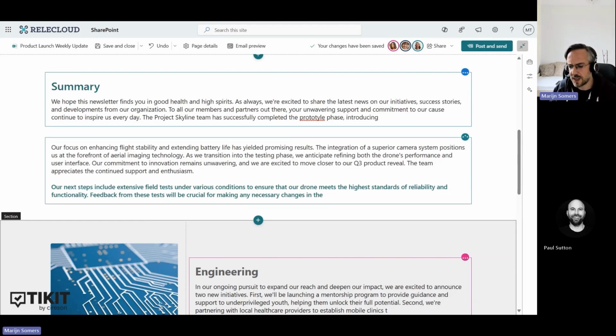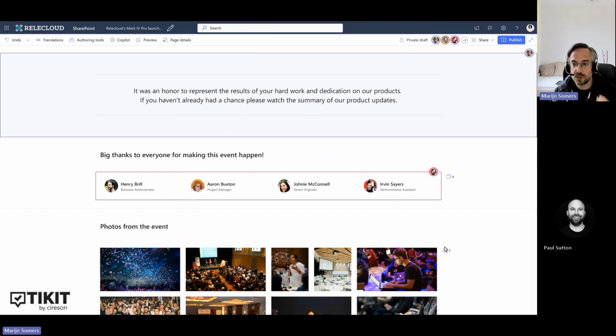I see this sometimes where a person has forgotten to publish the page that they're working on, and then they went on a holiday, and then other people want to change that page and they can't because it's still checked out to that person. This is going to be the solution for that. So now we have multiple people that can go into a page and do changes. What else will be possible?